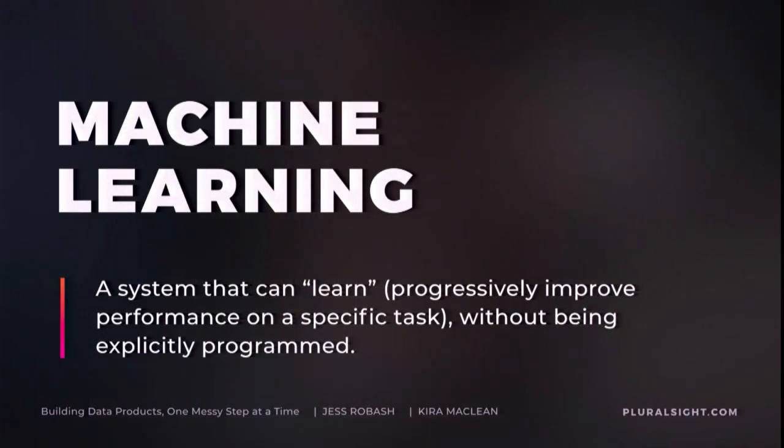When we talk about machine learning, we're really referring to a system that can learn without being programmed. Machine learning is a subset of artificial intelligence. The way that it works is that you have a pattern, which is also known as a model. You make a prediction, and then you update that model based on whether or not the prediction was right. It's really all about pattern recognition. And Jess is actually going to walk you through a simplified example of machine learning.